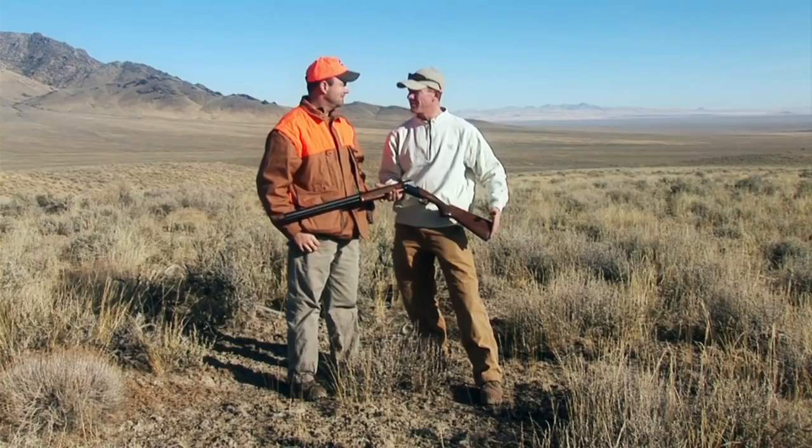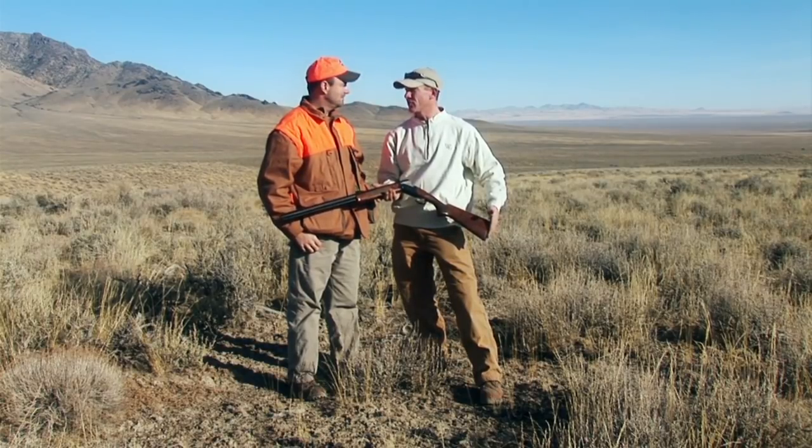And that's a very common comment that I get from people that put this gun to their shoulder for the first time, is how natural it feels and how easy it is to shoot. It just feels like an extension of your arm.